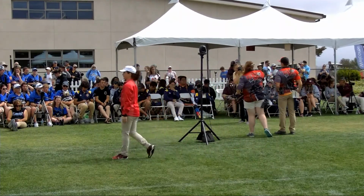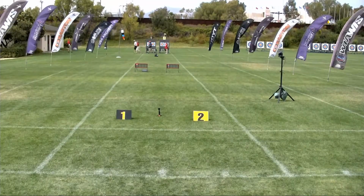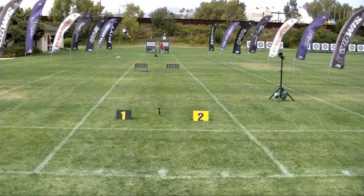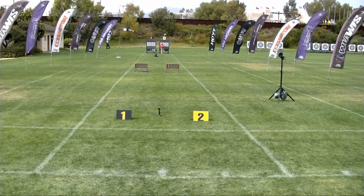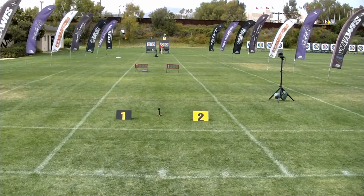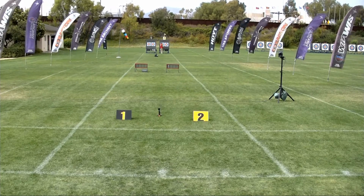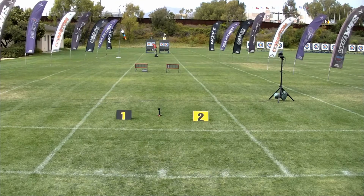Great shooting from Wabash in that match. That was exciting to watch, just to see the archers deal with the wind. Didn't really let it get to them at all. Like we said, shot their highest match of the day in the toughest conditions, a lot of pressure on. Didn't let it get to them. Outstanding.